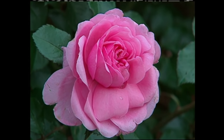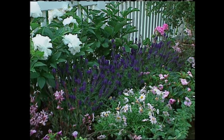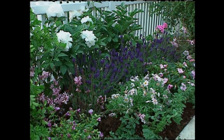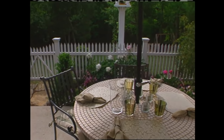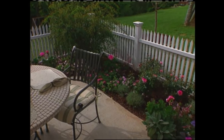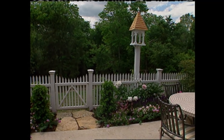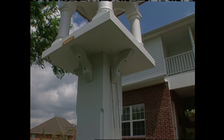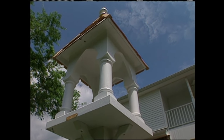Absolutely. We filled all the beds with annuals and perennials, and I'm so excited about the way they came together. What do you think of the fence? It is absolutely gorgeous. We needed to sort of surround this and make an enclosure, an intimate little space. I just love that bird feeder. I think it's so whimsical. I think the birds will love us. It's made by Walpole, and so is the fence.